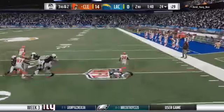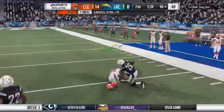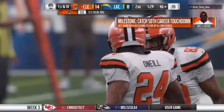Now a handoff looking right. And some room to work. And he'll be taken down, but not before he gets into enemy territory. All told, it's an even 30 and a first down.